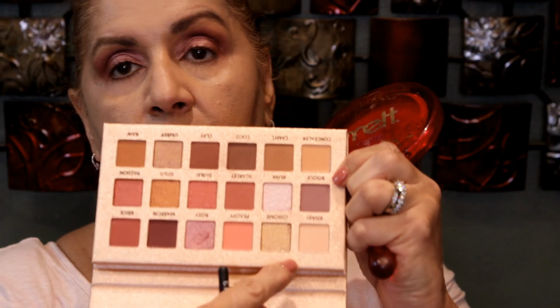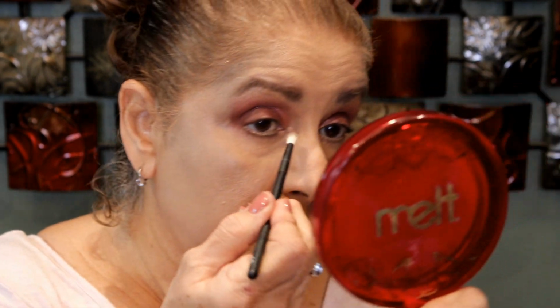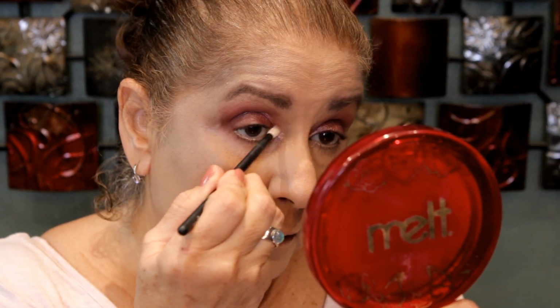So anyways, I'm going to take a pencil brush. I'm going to use this one, and take this light color right here, which is called Blink, and put that in my inner corner. And I'm going to take a little bit into the inner 4th of my lid, just to brighten it up a little bit.